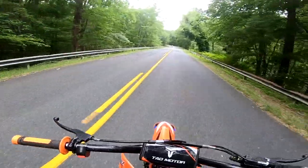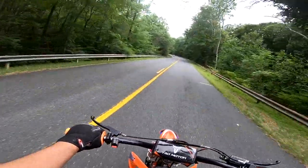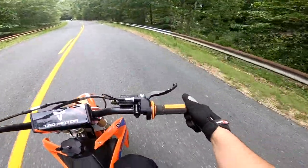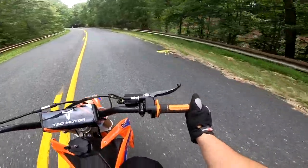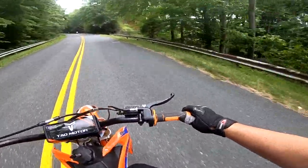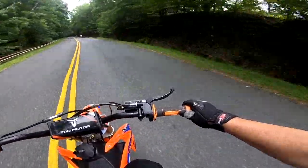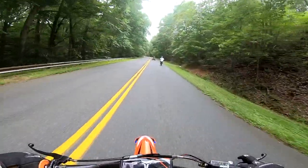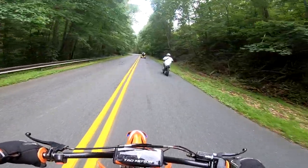Top speed is like 40-50 miles an hour. I would stay in the lower 40s. As you guys can see, I keep it like this in fourth gear. Don't keep it like this, at least not the whole time, because it's a lot of stress on these little Chinese engines.